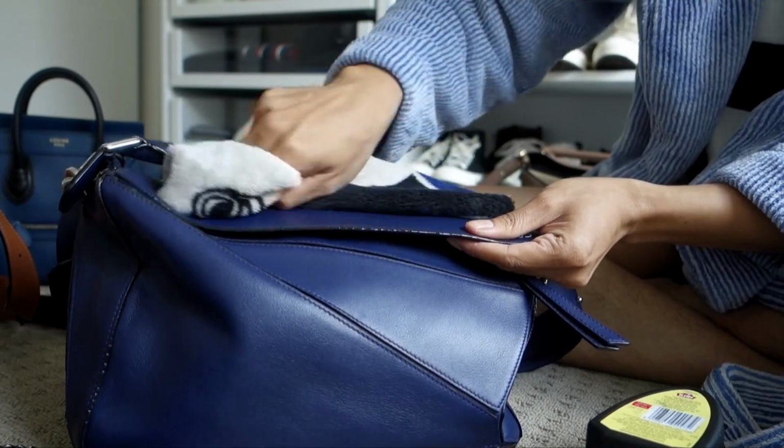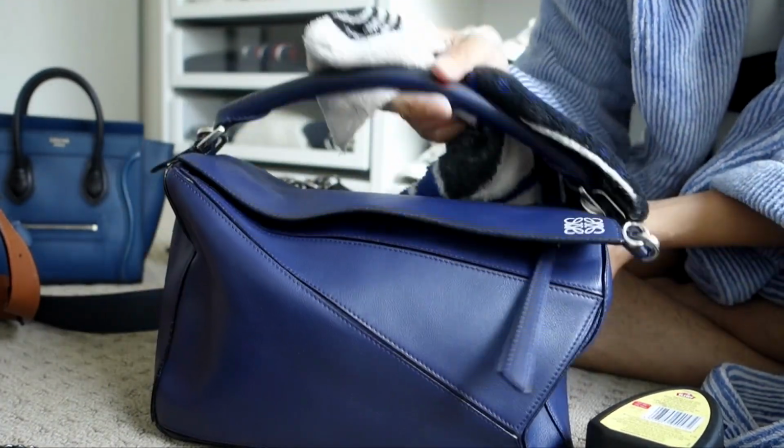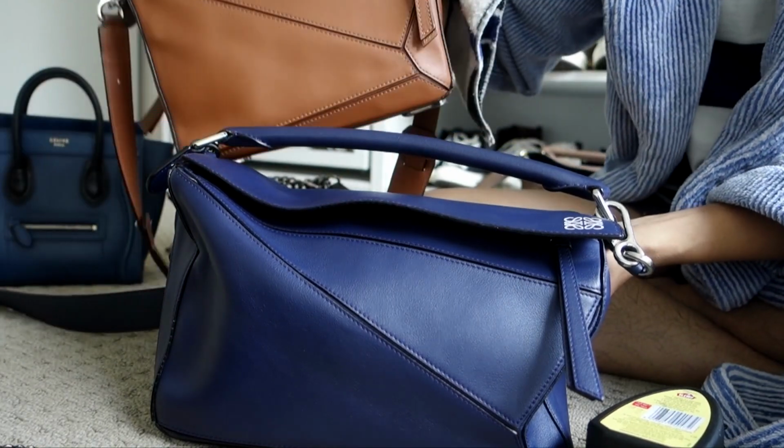Okay, so this bag has quite a lot of scratches. It's a pre-loved bag, my Loewe small puzzle bag.